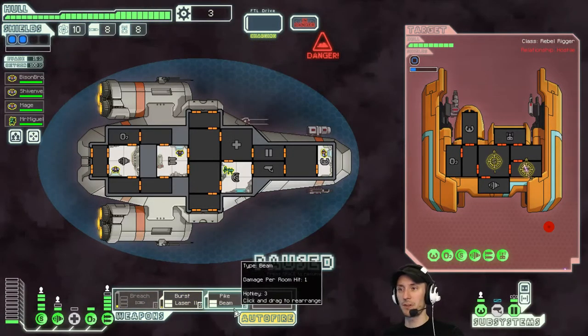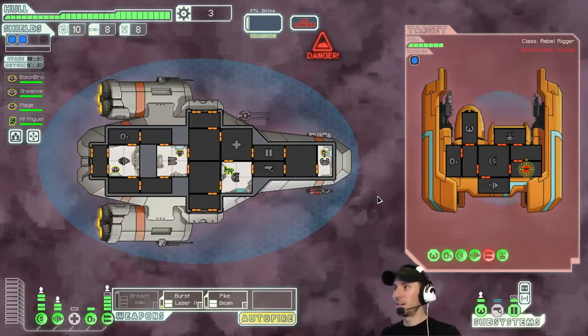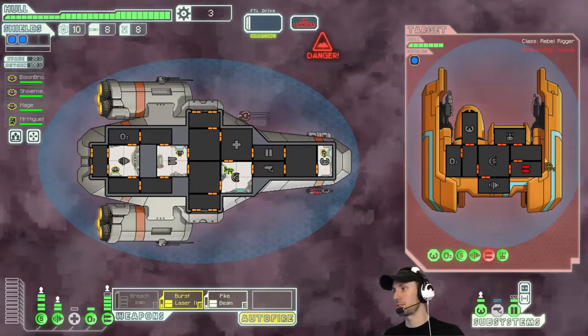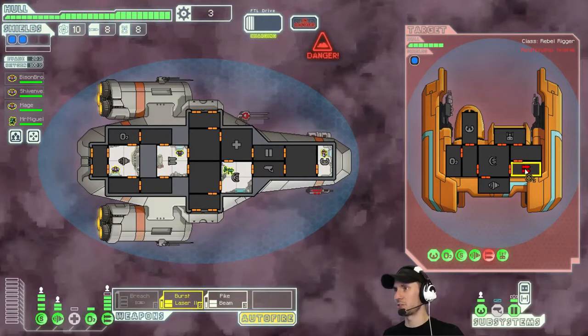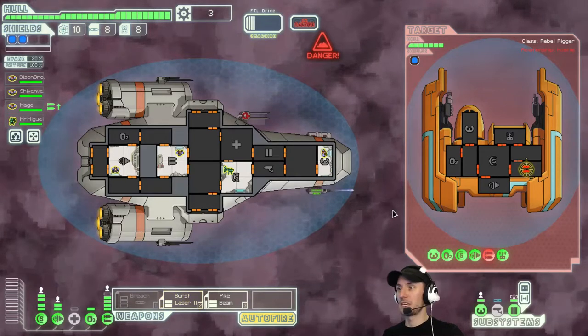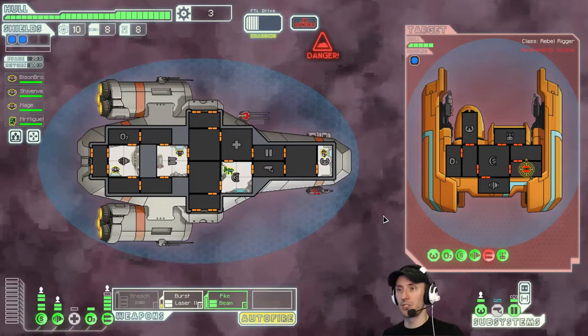Turn off the breach, go to the pike beam. I should have shot their shields. That's going to be okay, we have that, and we can turn this on. So we took out their weapons, we've got that going for us. It's probably going to take them some time to fix it. They have a drone, it must be an internal drone. I'm just going to keep their weapons down, because with one shield, they can't really keep it up.